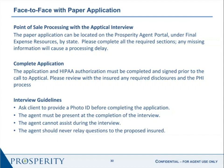But if you're in a position where that's just not an option for you, you can still do a paper application. We have these out on the agent portal. You can just download and print them off, or print off the order form, and we can mail you copies. We're happy to do that. So you'll fill in the paper application in its entirety, and then you'll do the phone call to Aptical. Make sure they have a copy of their ID.